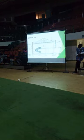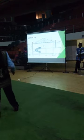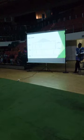And this is the cross section of the building through the staircase. That's why you are seeing the staircase moving up to that section. This is the front view of the building. This is the back part of the building. This is the side view where you are coming from the road. Then part two.